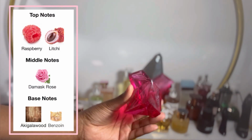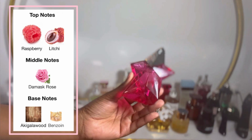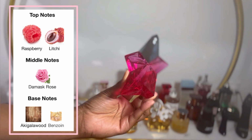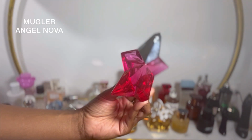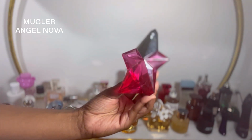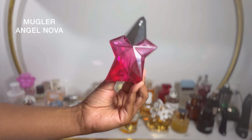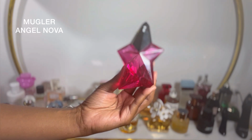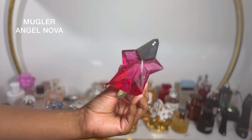Mugler Angel Nova is a really pretty raspberry scent. This is perfect to wear straight out of the shower. This is perfect for the spring and summer months coming up. Y'all, this is just a raspberry overload. If you like fruity, fresh fragrances, this is definitely up your alley. I reach for this a lot during the warm weather months, so I would imagine that I will be wearing this more once it starts warming up a little bit. But yeah, this is a really good fragrance and I really like this one.